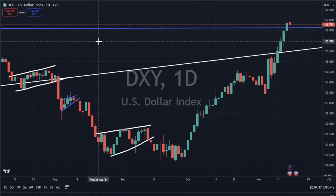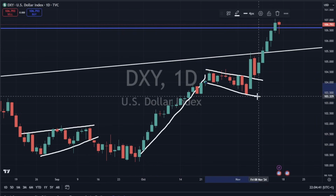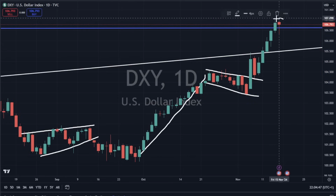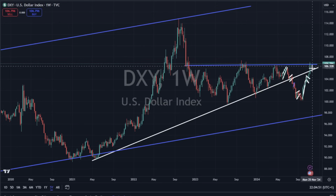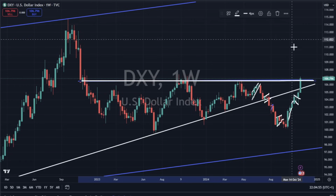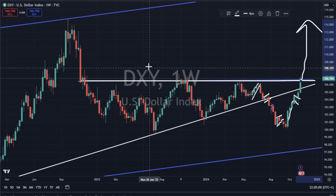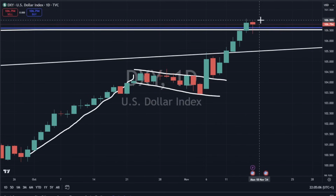As of right now, we've got this big, strong upward move that is continuing to the upside, and we've hit some resistance, and we have a small down candlestick today. We're right at that resistance level, that blue line there. It is possible that we break through this and run to the upside if yields continue to move higher. Yields are the driver of this.